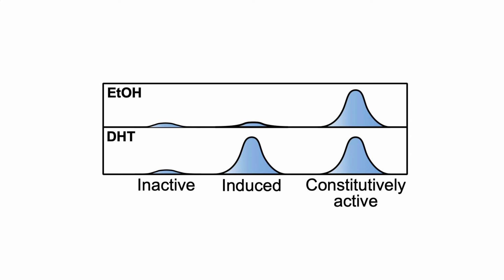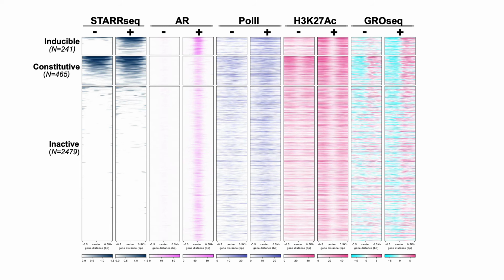If you actually look at the numbers for these androgen receptor binding sites, what was fascinating to me is that the vast majority of them are inactive. The vast majority of androgen receptor binding sites are not enhancers. They have no function. They have no activity at all.